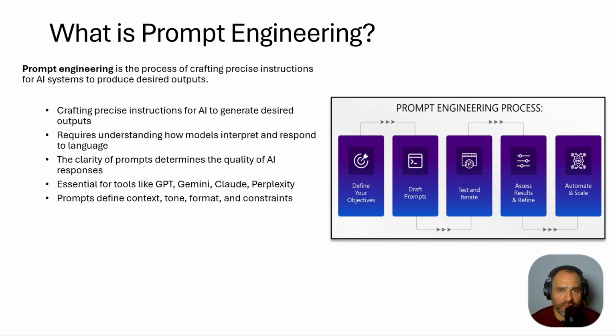So, basically, all that means is that you're asking the AI a question. You want the question to be very precise, with clear steps of instructions, to get what you want out of the AI. To do this, you need to understand the model and how it interprets your questions so that you can produce the best results. The results that the AI produces are determined by how clear your instructions are and how it interprets your question.